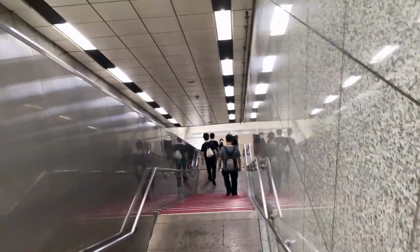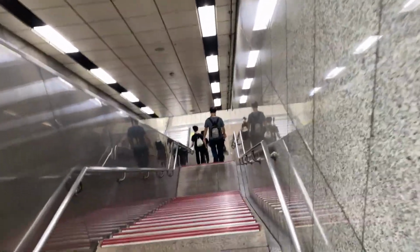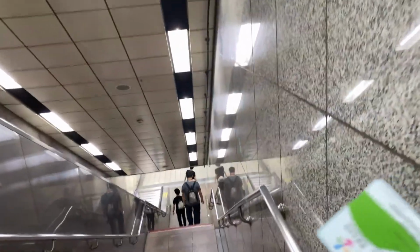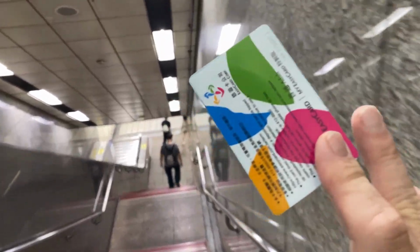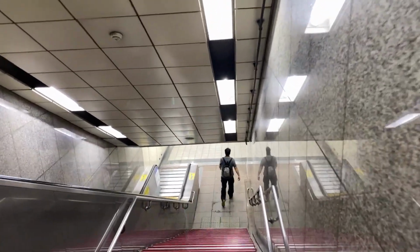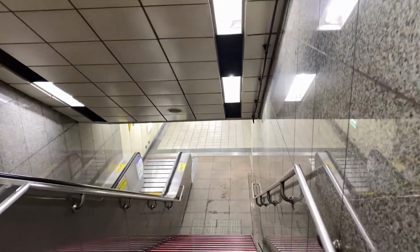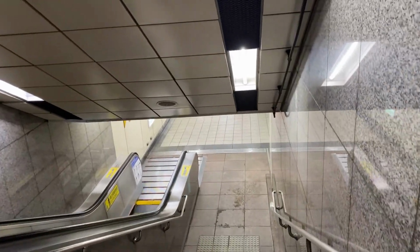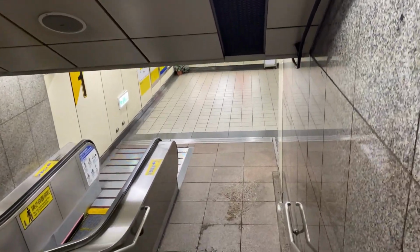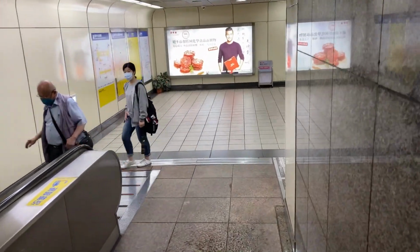If you are catching a train, the best way to do it here in Taipei is to pick yourself up one of these easy cards. They're like a stored value card, and you can top it up at any time, and you can just tap it and go. You can use it in train stations and on all the buses. You can even use it in 7-Elevens and other convenience stores as well.